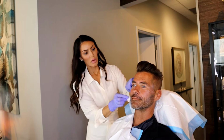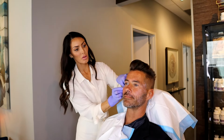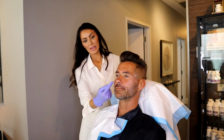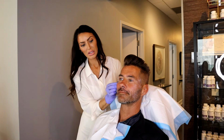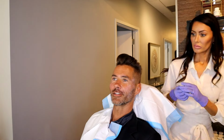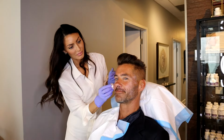All right, so we're almost done with one half. You can start to see the difference between the temple and this malar cheek, how it starts to lift up the nasal area. It'll be beautiful. More sharp because it's just picked up, moved everything tighter. Looks great. Looks good. Wow. You have to pose.